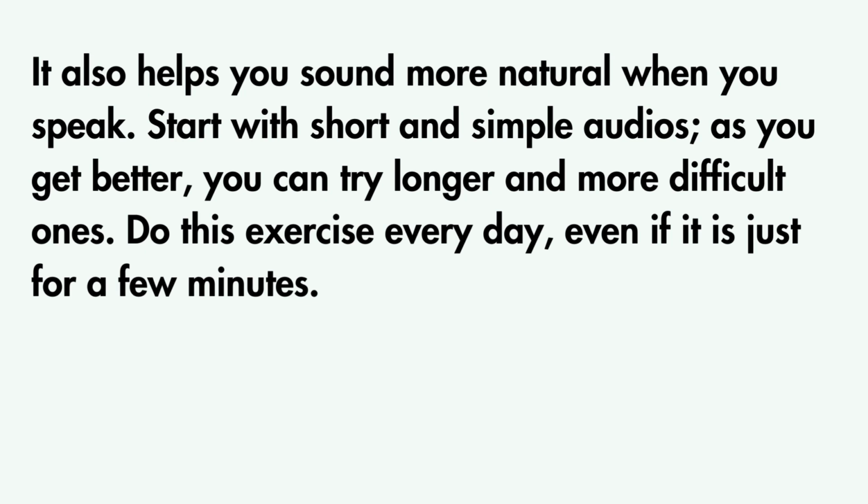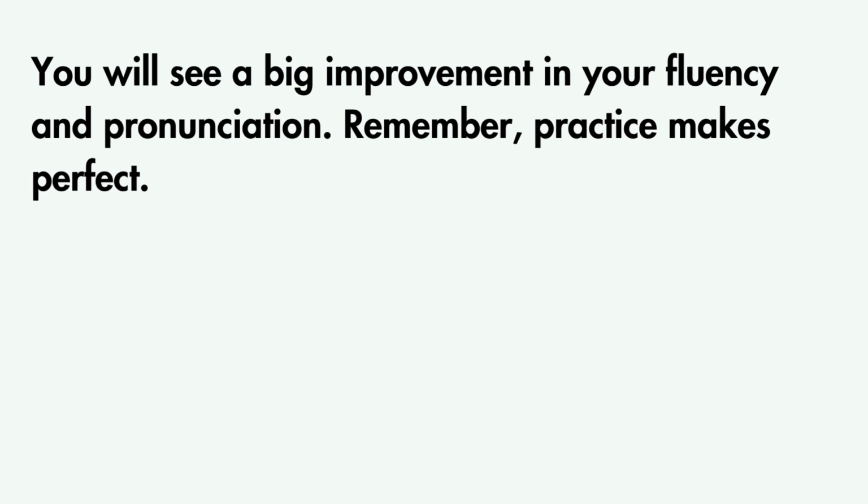Do this exercise every day, even if it is just for a few minutes. You will see a big improvement in your fluency and pronunciation. Remember, practice makes perfect. Tip number 3.